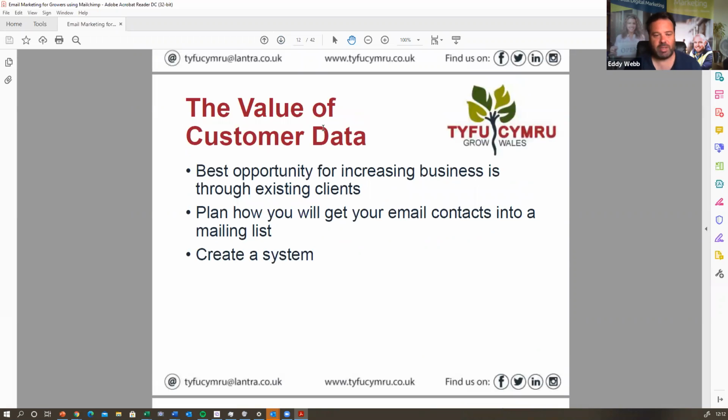The value of customer data. The best opportunity for getting new business is through your existing clients. Not in all sectors. Like I said, weddings can be a bit difficult for repeat business. You have to wait a little bit of time before you can go back to them. But it's a lot cheaper and more cost effective to go back to your existing customers than it is to find new ones. So one of the things that we do is focus on working your existing customer base or people who've expressed an interest in your business.